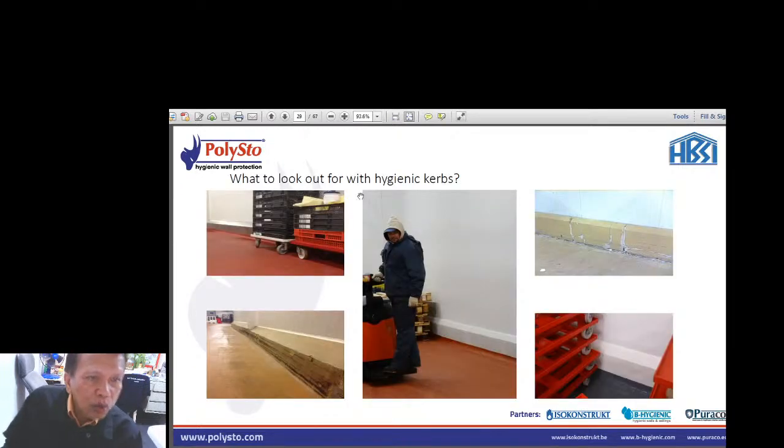What to look out for with hygienic curves? Here you can see it is very clean. In here it's filthy. As you can see, there are cracks where bacteria or listeria would be found. Like this one, there's a crack.